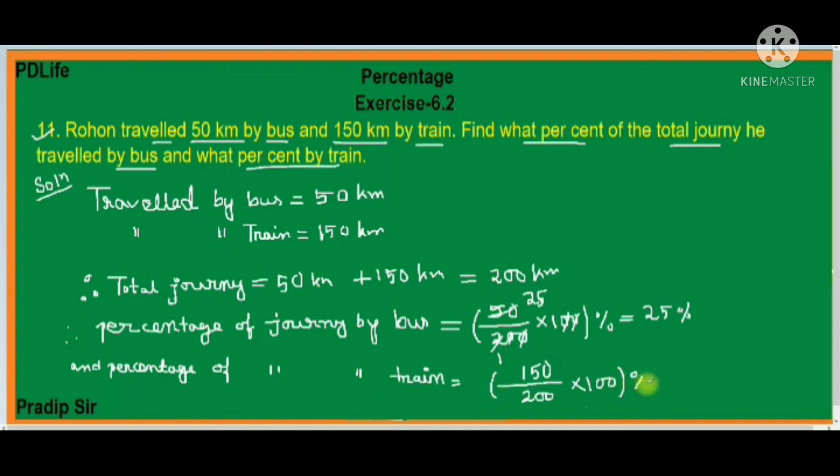Okay, so we cut this 0 and this 0, and again we cut this 0 and this 0, and here remains 2. If we cut 2 and this 150 by 2, then there will be 75, because 2 times 75 is 150. Now here what remains? 75%, because 75 times 1 is 75, so it is 75%. Hope you understood this one. This is the answer according to the question: percentage of journey by bus and percentage of journey by train.